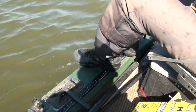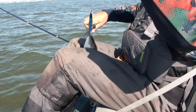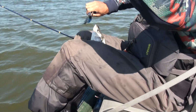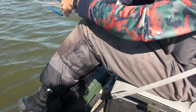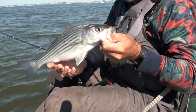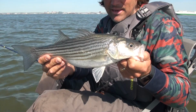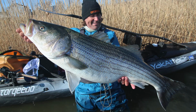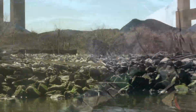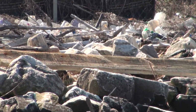Normally I'd mark a spot like that with the depth finder, but I didn't even bring it today. It's really not the focus, but I figured, yeah, I'm gonna drag a hard bait and see what we get into. But little guy, it's hard to imagine that thing could end up being 50 inches someday. Only if we put him back though. See ya. We're probably gonna go into the corner, but that's all garbage.